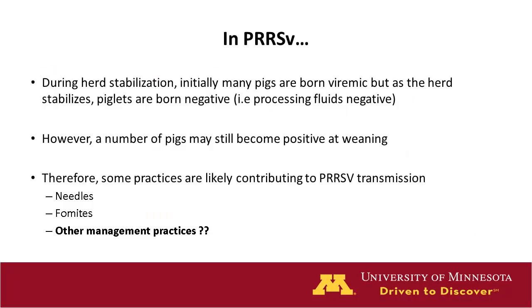In PRRS virus, during herd stabilization, initially many pigs are born viremic, but as the herd stabilizes, piglets are born negative. And we can see that when we collect processing fluids and the result for the PCR is negative. However, a number of pigs may still become positive at weaning. Therefore, some practices are likely contributing to PRRS transmission, such as the use of needles and fomites, but what about some other management practices?